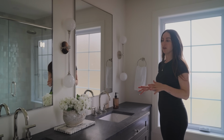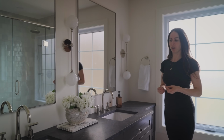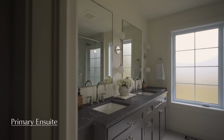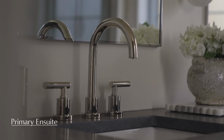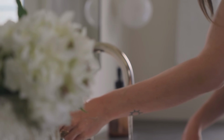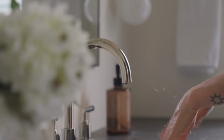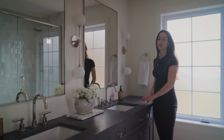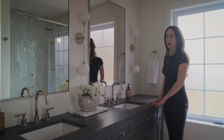In the ensuite, we went with a little bit more of a contemporary look up here than what you would see in the Jack and Jill for the in-law suite. So for the faucets, we went with the same polished nickel, which is really nice and classy, but it has a more contemporary silhouette, and these are Rubinet. For the countertops, we went with one of our favorite granites, which is Jet Mist.